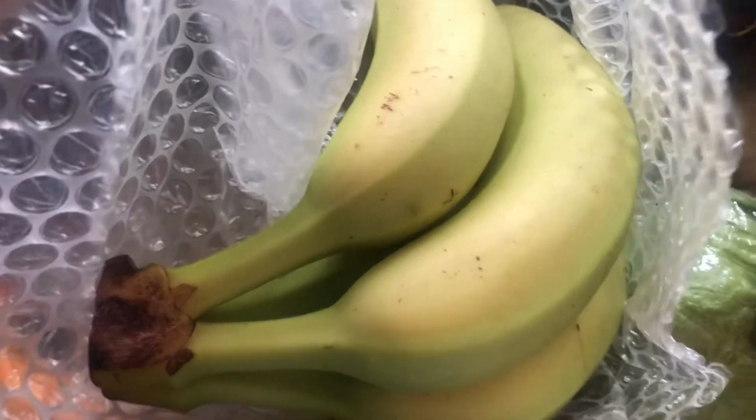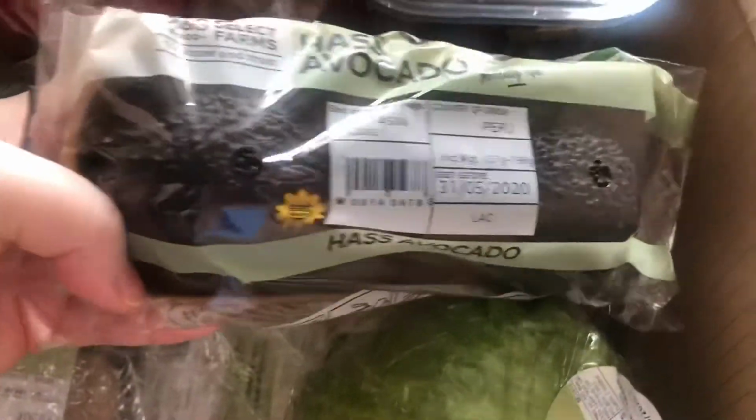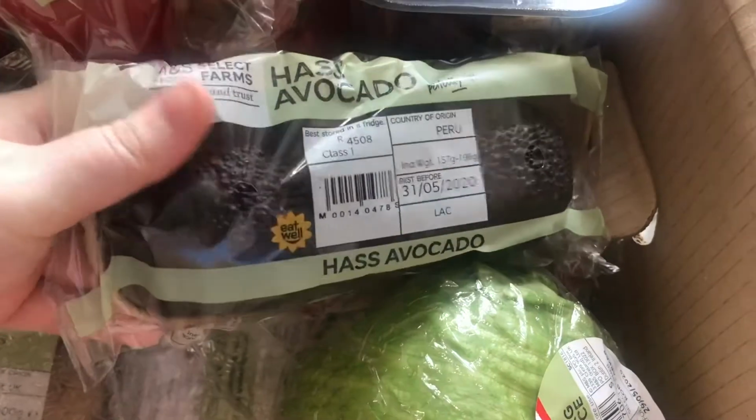So there is 5 bananas. These actually look slightly nicer than the ones in the fruit box. So there is bananas. Then we have a nice burger lettuce, which I actually needed because I had to throw out my lettuce because it had gone brown. There's 2 avocados, almost ripe, which I like.